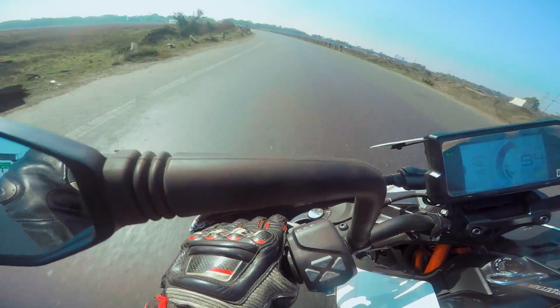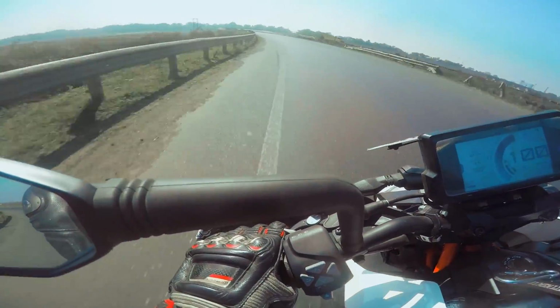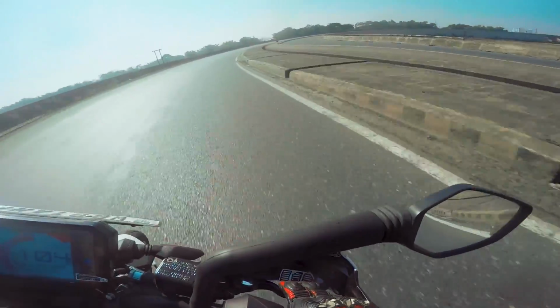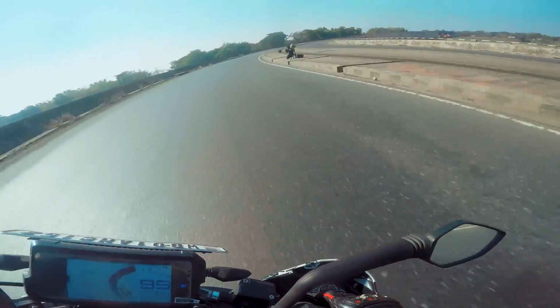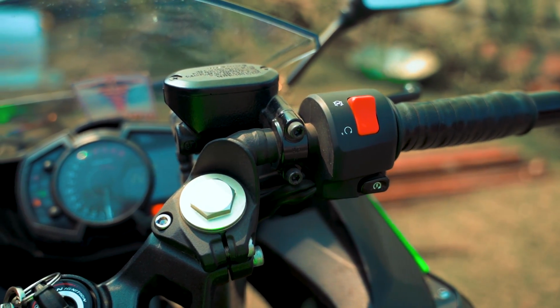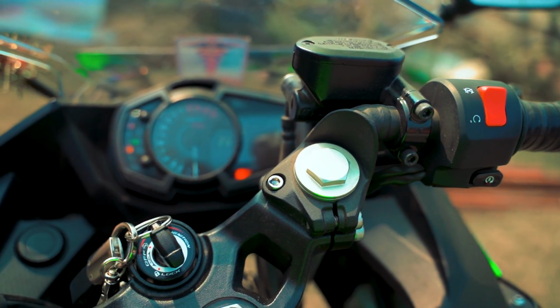But the Duke is down on power, and once it hits the high RPMs, the limiter is restricted to 10,500 RPM, whereas the Ninja goes to an astronomical 13,000 RPM. I feel that is a big advantage as you need to shift much less on a drag.